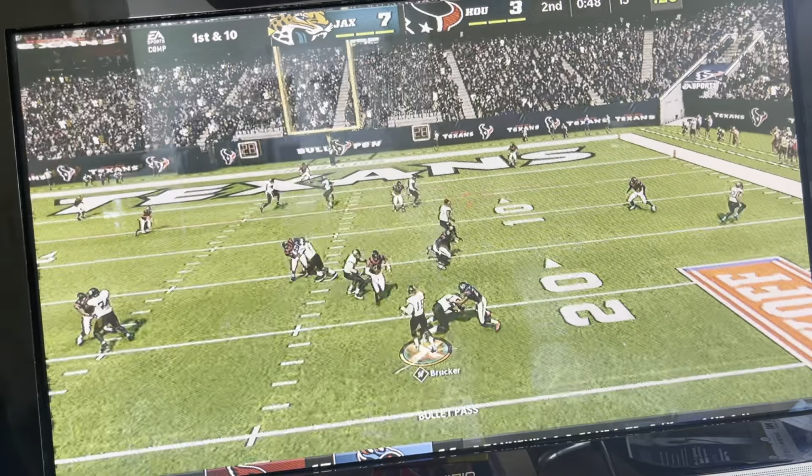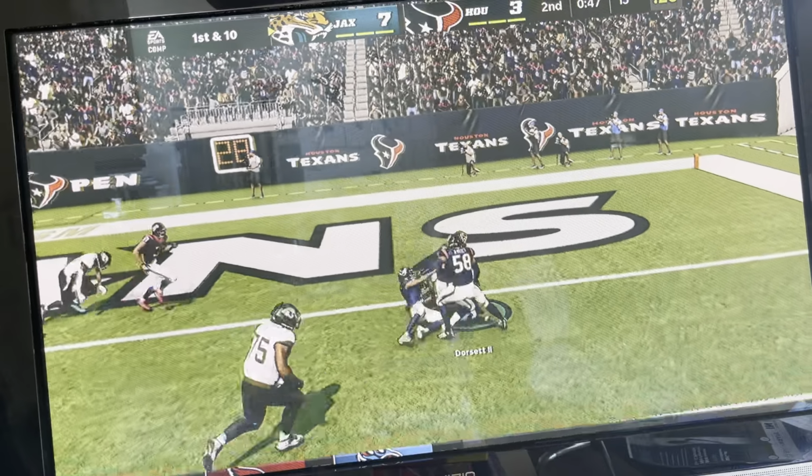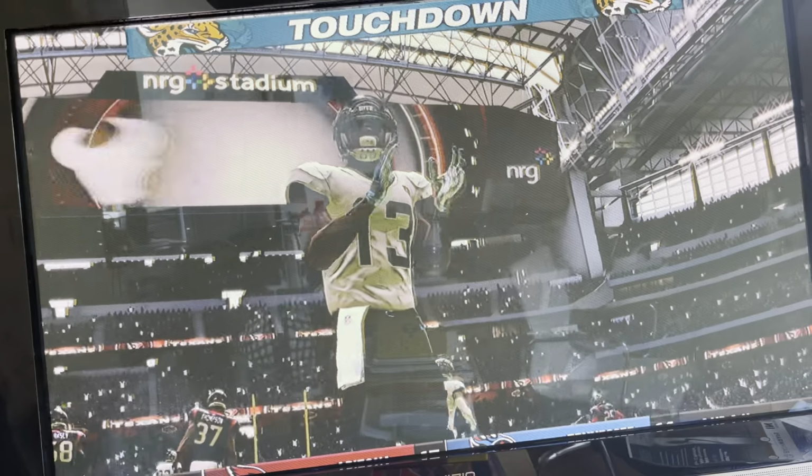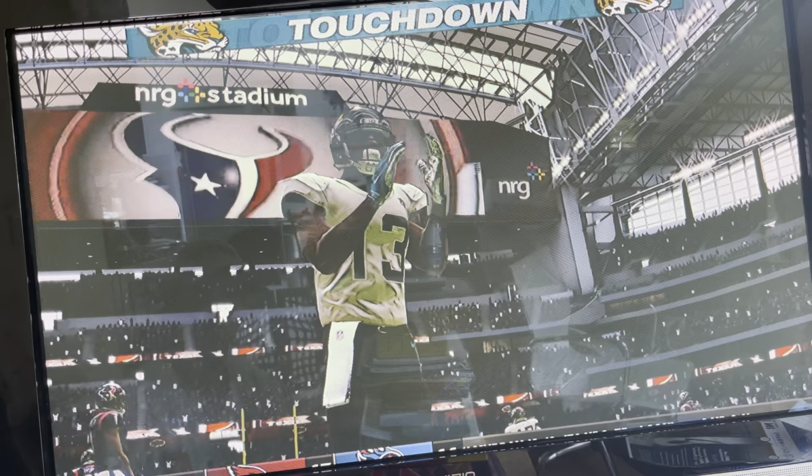Inside the red zone here, they'll look to throw. Going to throw right side here, complete. Touchdown, Jaguars. Philip Dorsett.